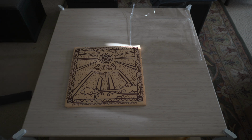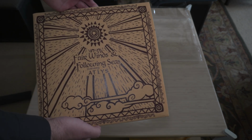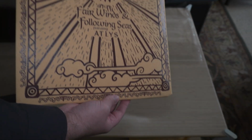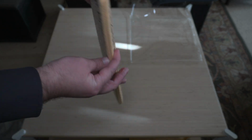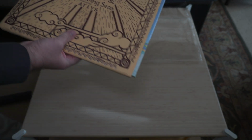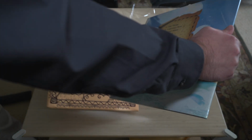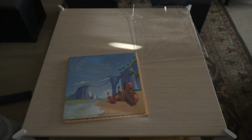But in general, all copies should come with this absolutely beautiful felt slip case. Now actually seeing this in person, oh boy, this is actually incredible. It is very, very nice. If we go ahead and pull that slip case away, we have the actual vinyl itself, which of course is shrink wrapped, which means I need to go get the scissors to take that shrink wrapping off. So I will be right back.